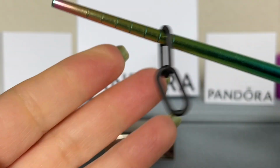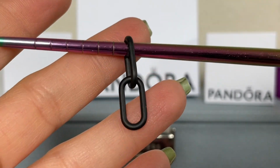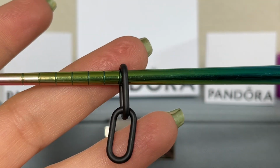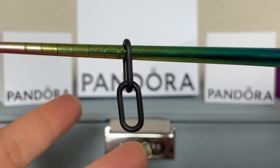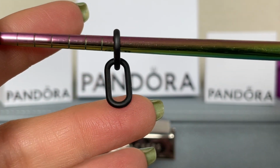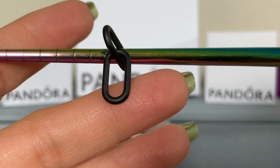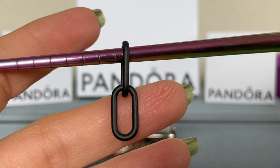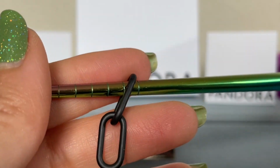And then I went ahead and picked up these matte links. They were only like 15 bucks and they go on the Pandora Me. I love these, but I kind of already have a matte black X jewelry bracelet, so I don't necessarily need that. But then again, for $15, this is the time that you stock up on things that you may want or may need sometime in the future. But this didn't get me to free shipping, so I had to get one more thing.